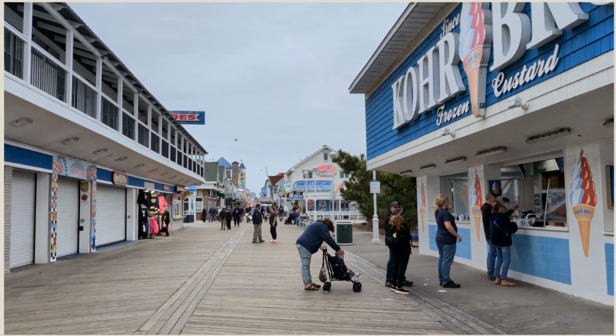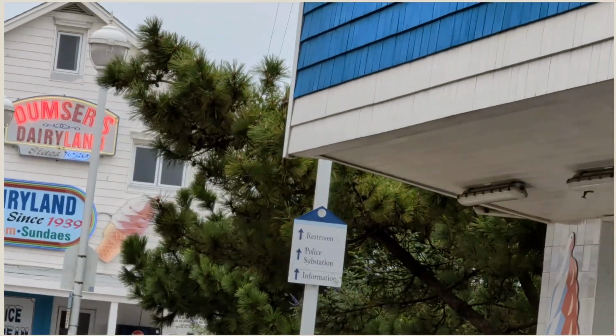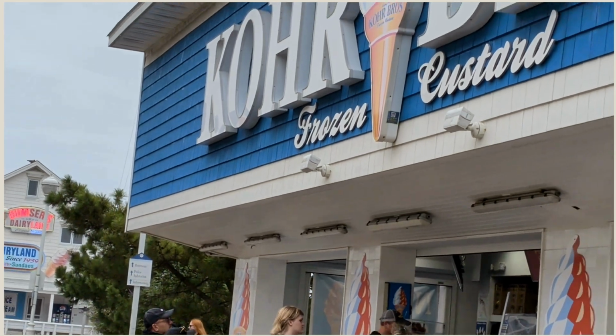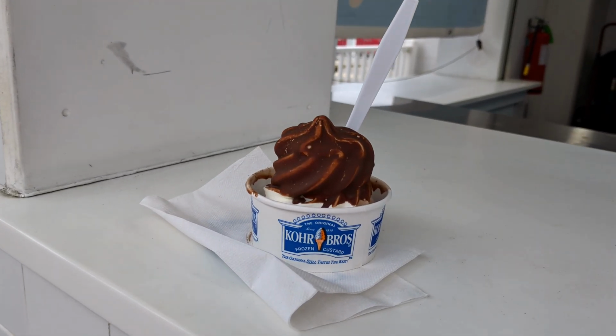Ocean City has been working to extend the season with lots of events throughout October, so there were still a lot of things still open on the boardwalk. I had to stop and get my favorite custard at Core Brothers and add a dip of chocolate.